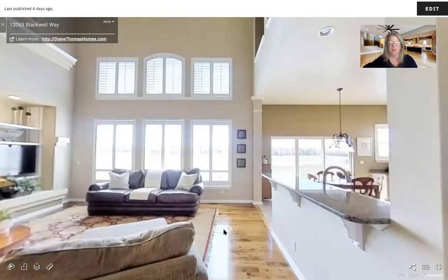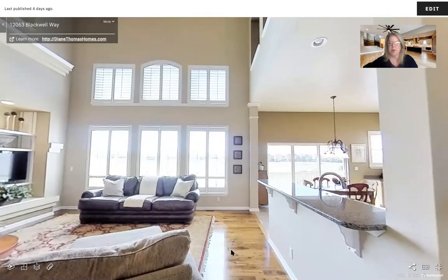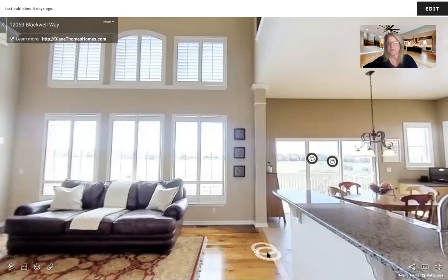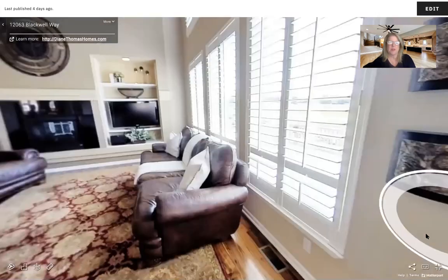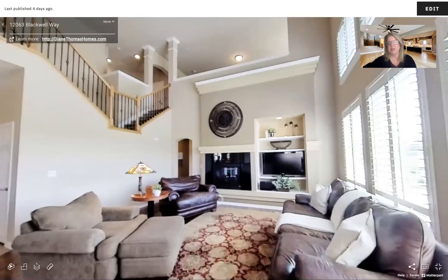Here's the great room area. As I described in the MLS, the house overlooks the Black Bear Golf Course. Spin around so you can get a nice view of the great room area. Here's a see-through fireplace that goes into the office that I'll show you. And then we have here the garage entrance and office on the other side, and a half bath.